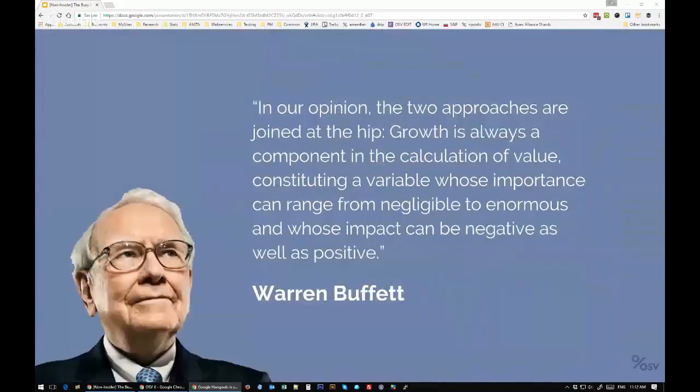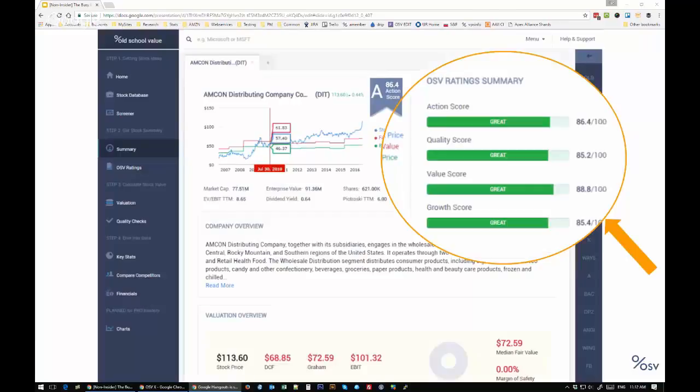Even Warren Buffett says that growth and value are joined at the hip, right? We tend to separate it, but in reality, you can't really separate the two. You should always be looking for something that has both components together. And the way I do it, and the way you've probably seen, is through my action score. I'll go through this a bit later, but basically, it's a quick way for me to look at what the stock is, and get an idea of whether I want to quickly look into it or not.